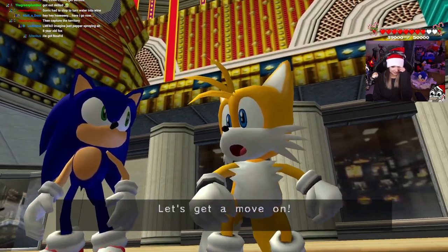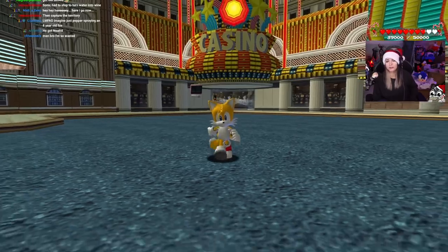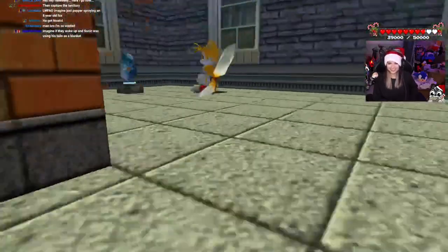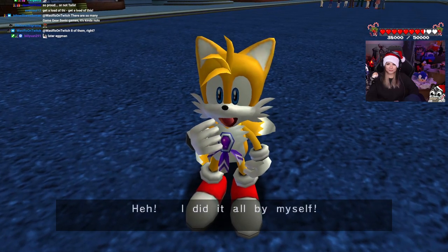Let's get a move on! Okay, Tails, that's a great idea. Let's get a move on. He is so freaking cute, though. Oh my god, look at him. Oh, nice shot of the floor. Great. I did it all by myself.